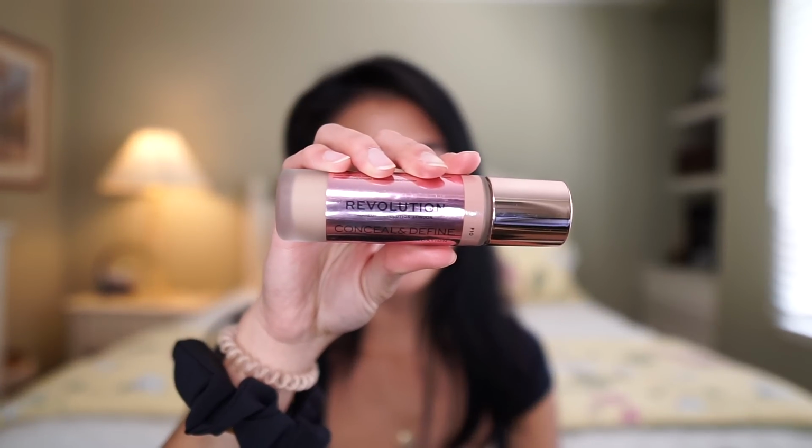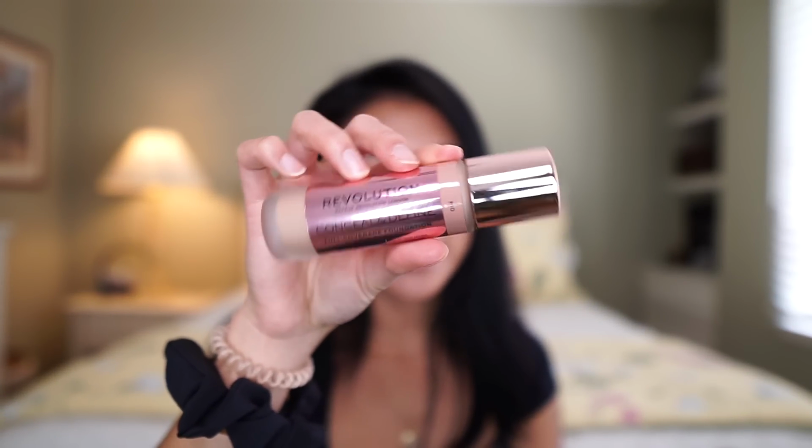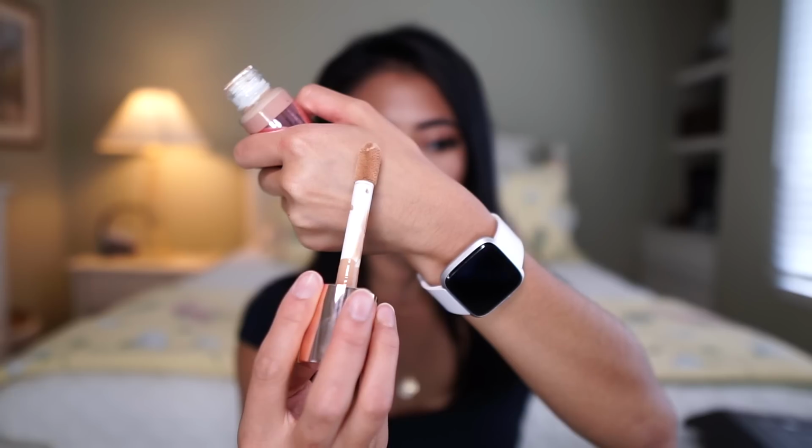Another disappointing foundation was this Makeup Revolution Conceal and Define foundation. I heard Casey Holmes talking about this foundation, and she raves about it being one of her favorites, so I went out and got it, and I don't like it. I've tried it so many different times. I even packed it with me when I went to Seattle last weekend. I don't like the way that it looks.